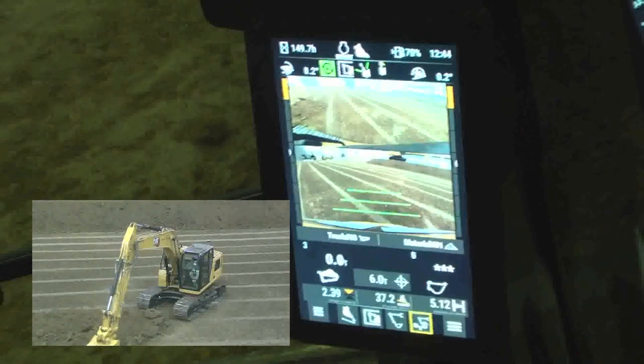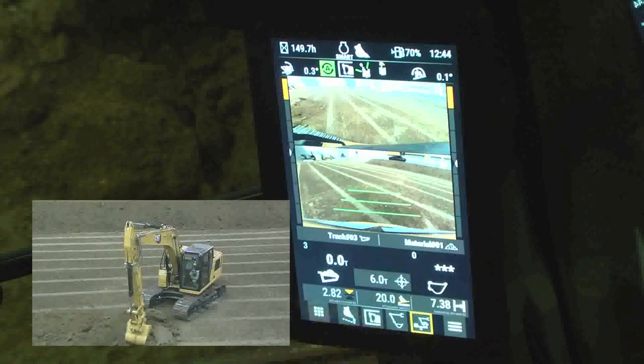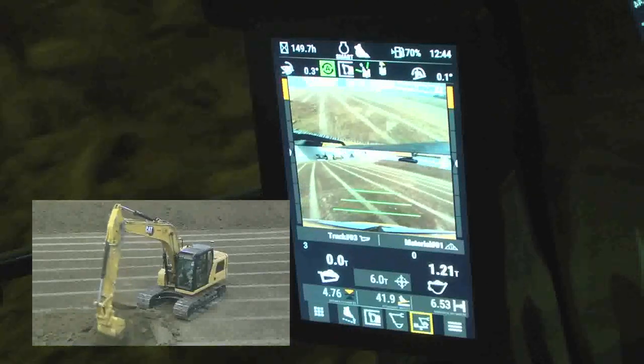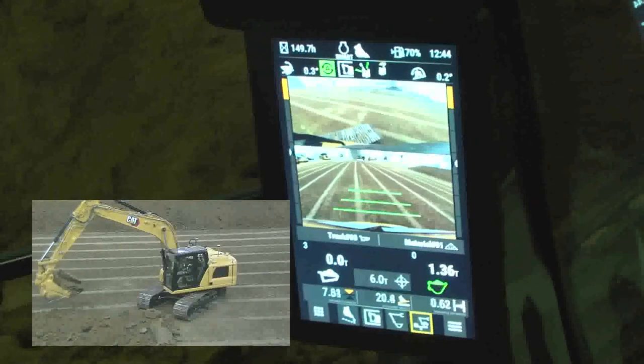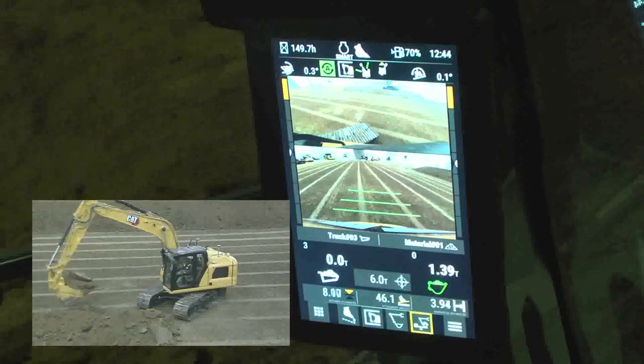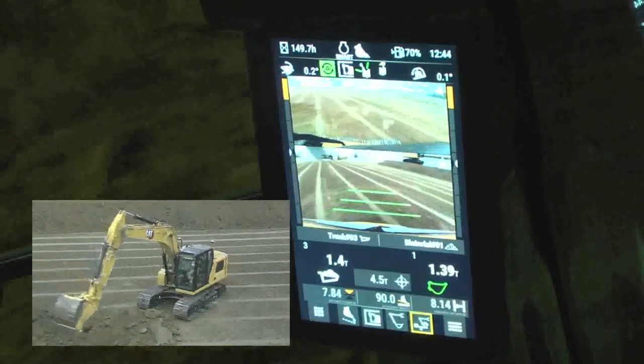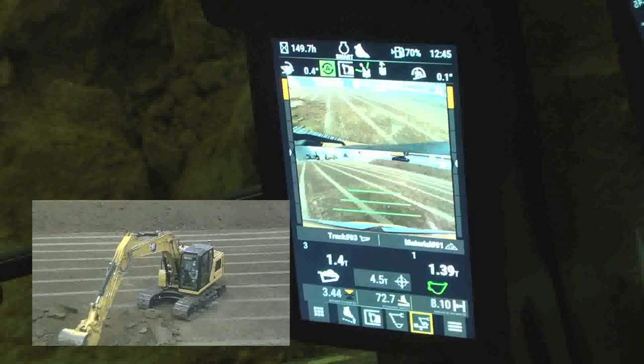And with this system, I still have that grade running too. The grade is right here on my left-hand side. It can still run that grade and run that e-fence together. And as I grab that bucket, the bucket turns green. I have 1.39 tons in that bucket so far. And then when I dump, it just adds it right to the truck with ease. It weighs on the swing.